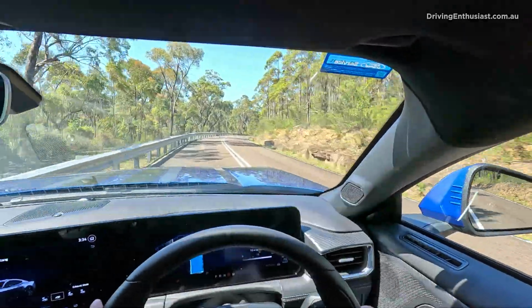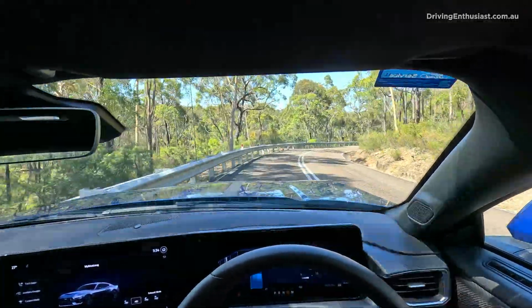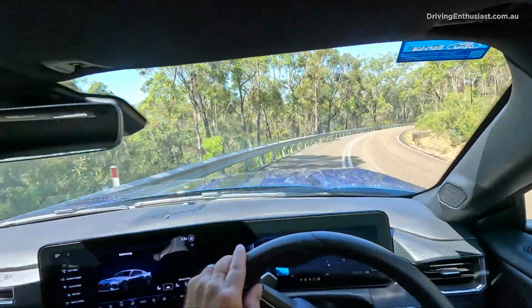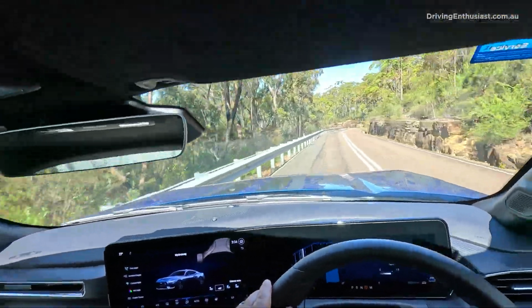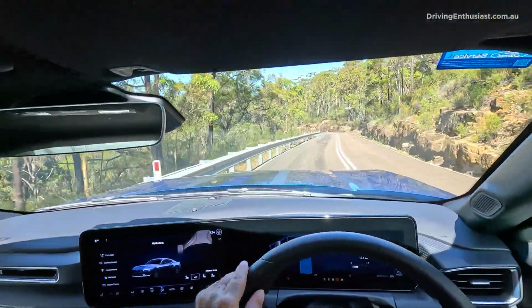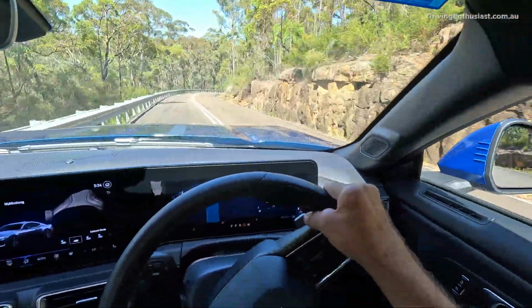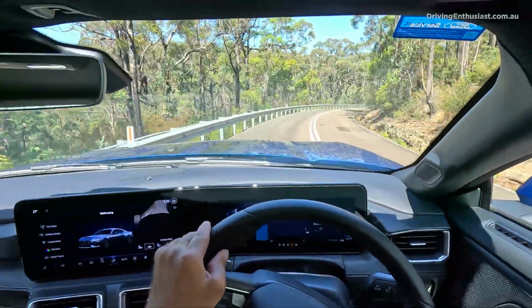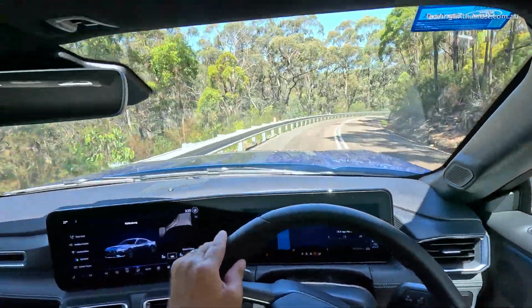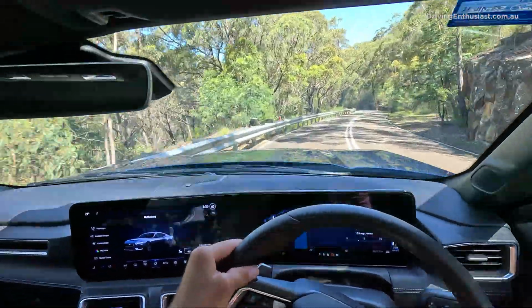Okay, firstly, the steering is not as precise as I would like, and it's not as precise as other sports cars in this class, like the MX-5, Toyota 86, Subaru BRZ, and whatnot. The steering also has a bit of a dead centre, a dead bit in the middle, where you've got a bit of play and nothing's happening.